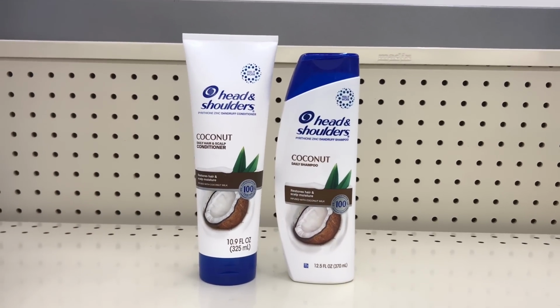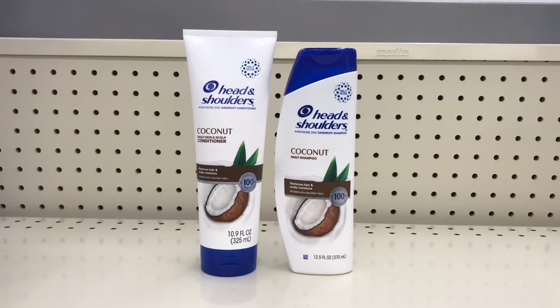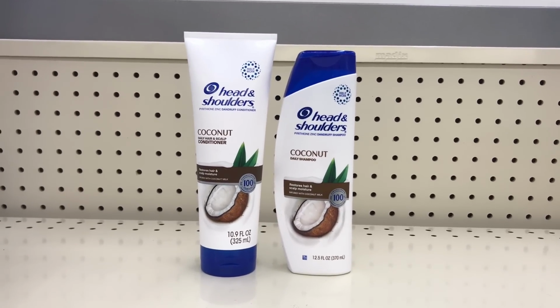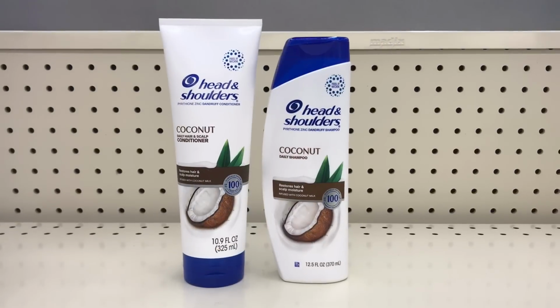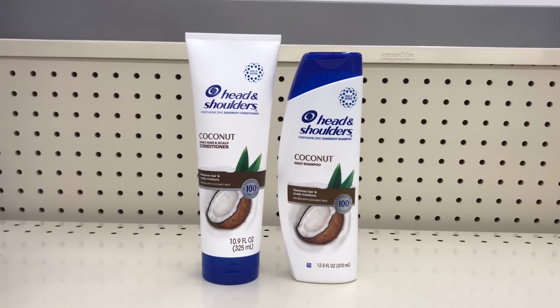Pick up 2. Check your app because we have a $3 off 2 coupon that is applying to this. If you don't have it, you can go to the P&G website and print out a $3 off 2 coupon that will also apply to this. It's going to bring it down to $9. Pay that and get $4 back, making both items $5 or $2.50 each.